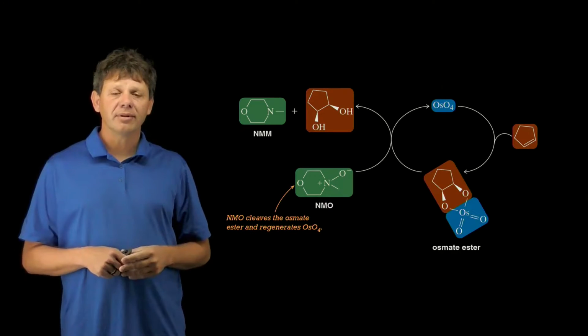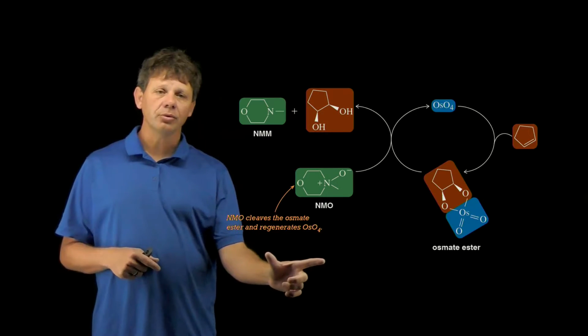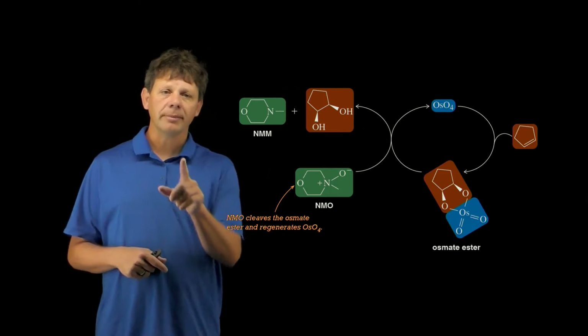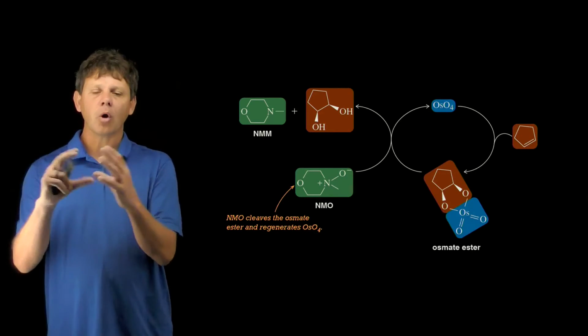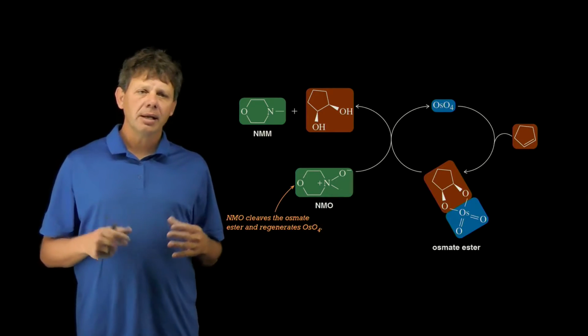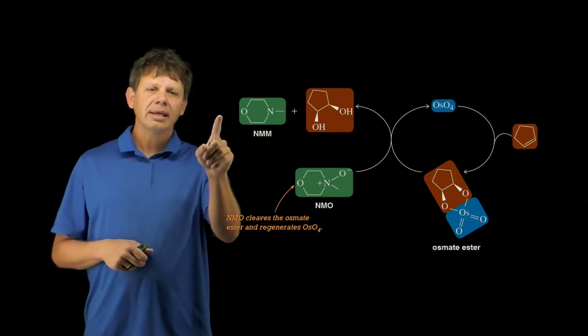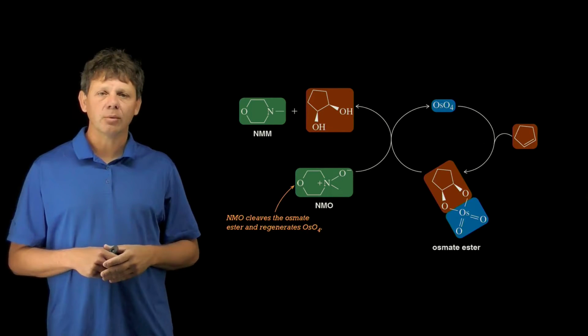Well, one of the ways that we could fix that would be to use some separate catalytic cycle to regenerate NMO from NMM. That might create the additional problem of whatever this co-oxidant is that's being used. The other thing to think about is, when we generate a product of this reaction, right now we have NMM as a byproduct that we need to get away from it.